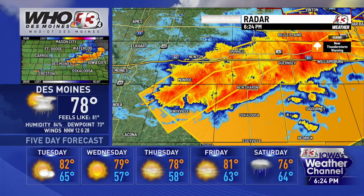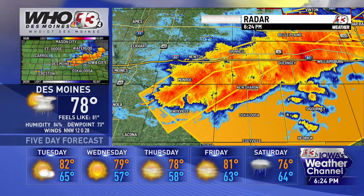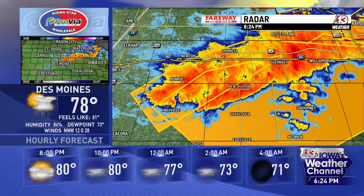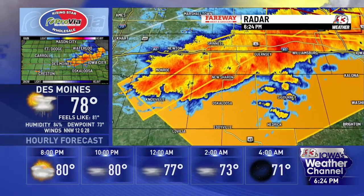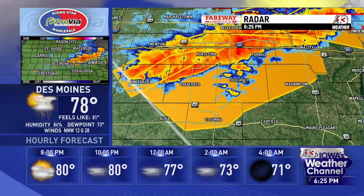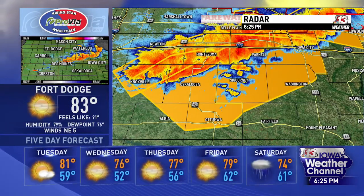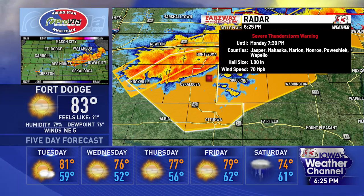in Des Moines. Also coming in, some 70 to 80 mile per hour wind gusts out of parts of eastern Iowa. Now, we haven't seen the winds being reported that strong across parts of central Iowa just yet. Our strongest winds have been located in eastern Iowa. This is a new severe thunderstorm warning in effect. I'm going to go through this for you, and that's in effect until 7:30.